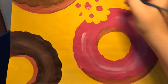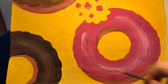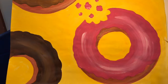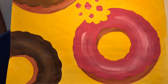So I did a pink frosting donut. I did a dark chocolate frosting donut. And then I did a maple bar-ish kind of finish on there. And then once we had our color in, we made sure to use a lighter tone, either white or a lighter pink or a lighter brown, just to blend on the center part of the color here to make it look like it has a little bit of shine, and also to add a little bit of extra dimension to our donut.